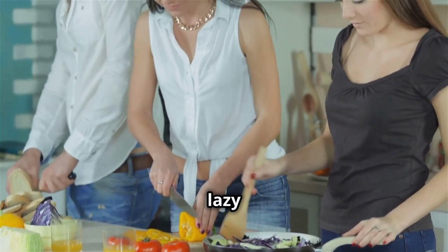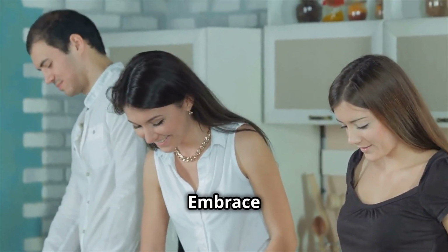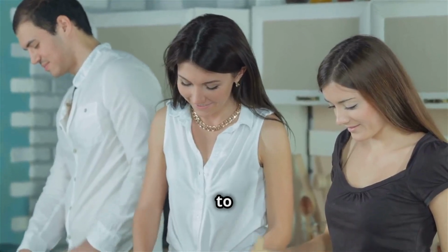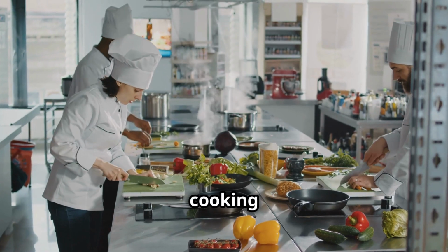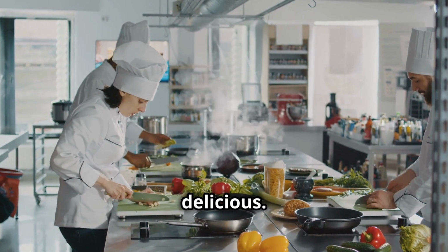Don't be a bunch of lazy sods. This is your chance to shine in the kitchen. Embrace the challenge and let your inner chef come to life. Remember, cooking is as much about having fun as it is about creating something delicious.